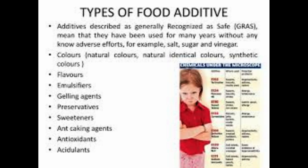It is prohibited in food in the United Kingdom, the European Union, and Canada. It is commonly referred to as potassium bromate on labels. Bromates, calcium bromate, potassium bromate, sodium bromate, and bromated flour are substitutes.